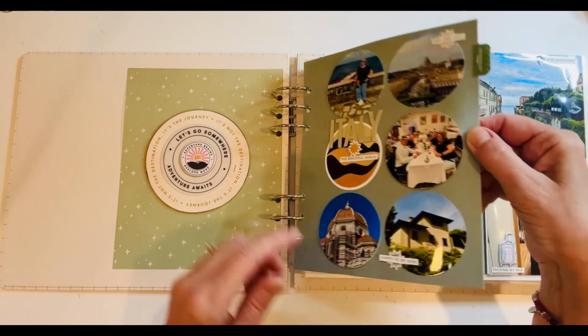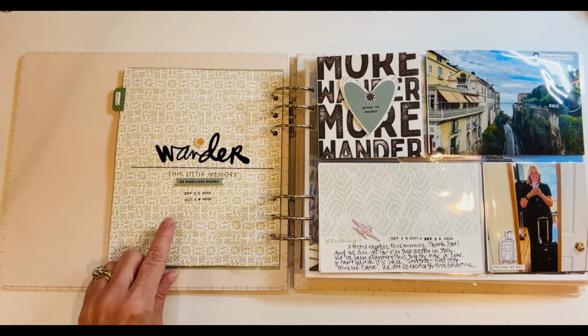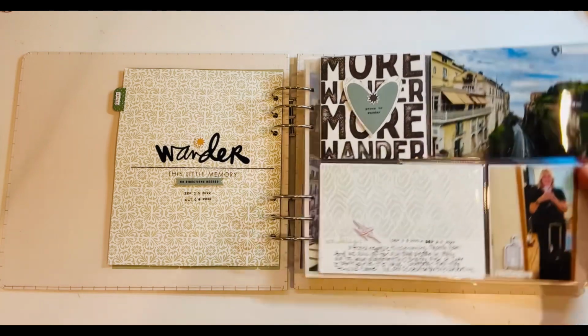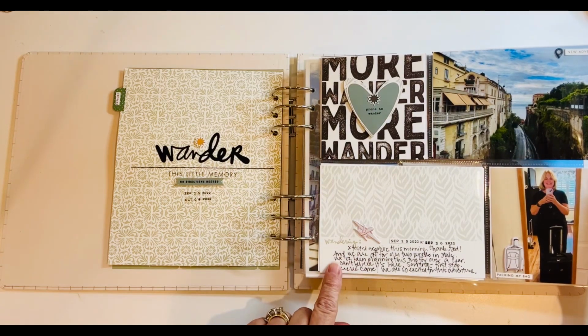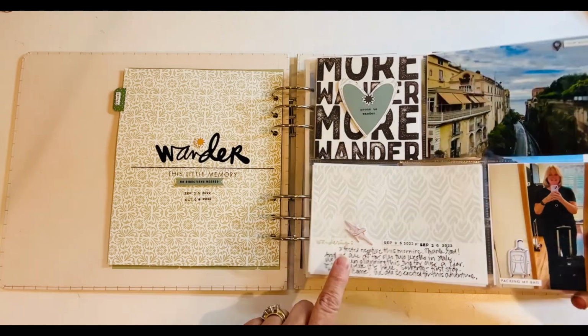It's really fun. And then on the back, I just used some more of the Wander paper and added the dates of the trip. And then this page was the last one I made as a guest storyteller for the Wander kit, using some of its components about our first day when we arrived in Sorrento.